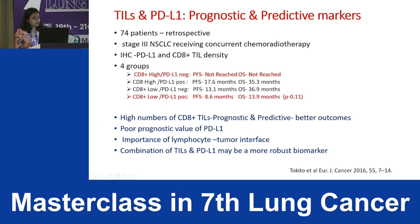So we know that patients who have a CD8 low population, that is very low CD8 TILs, and are PD-L1 positive, that is, PD-L1 is a T cell inhibitory receptor.